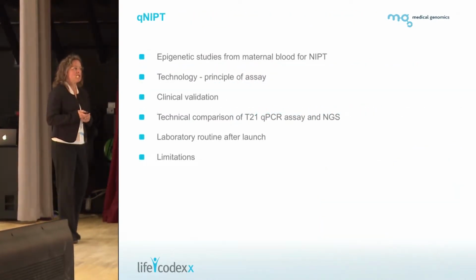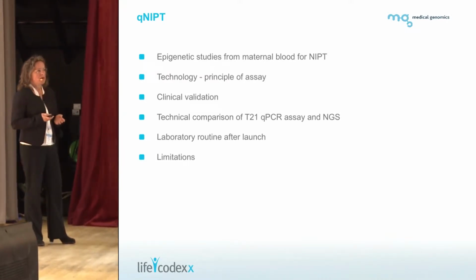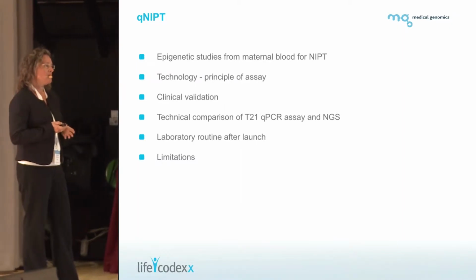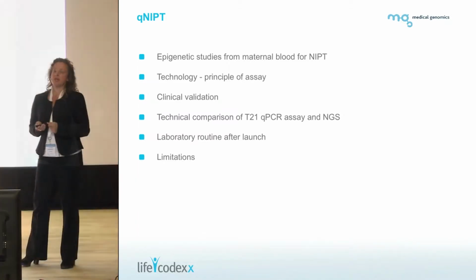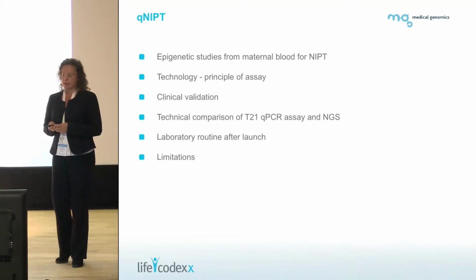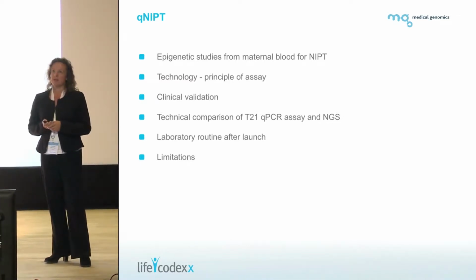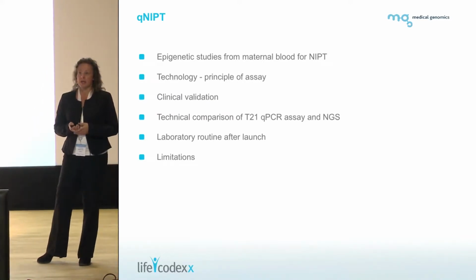So, I will speak about qNIPT. I will give an overview about some papers reporting epigenetic studies to develop markers for NIPT. We will speak about the principle of the assay. I will give you some clinical validation data. We will compare the qNIPT assay with the NGS-based method. And if we have the time, we will talk about the laboratory routine after our launch. And last but not least, we should speak about limitations, which are very important to know for your genetic counseling.